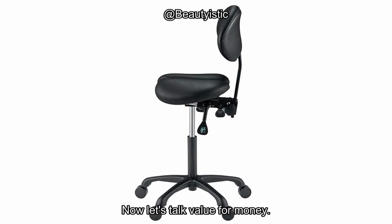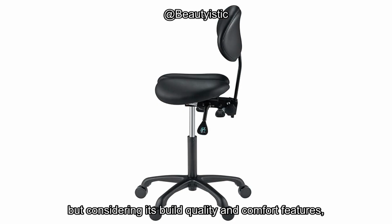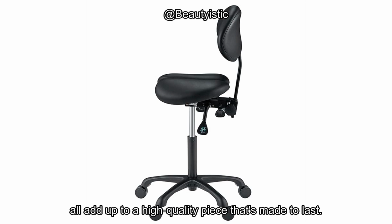Now let's talk value for money. The Master Massage Berkeley Ergonomic Saddle Stool isn't the cheapest option out there, but considering its build quality and comfort features, I think the price is justified. The sturdy base, heavy-duty construction, and long-lasting comfort all add up to a high-quality piece that's made to last.